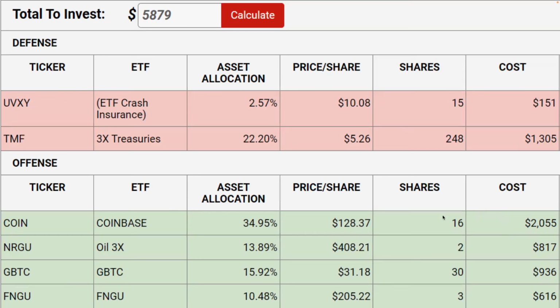You have 16 shares there. We're protecting against an inflation coming back scenario, which could happen for a number of reasons, which we'll cover. But we have 2 shares of NRGU. These are the big US oil and gas companies, 10 of them, leverage times 3. We own GBTC ahead of the big ETF rolling out, probably on January 10th, representing 15% of the portfolio.